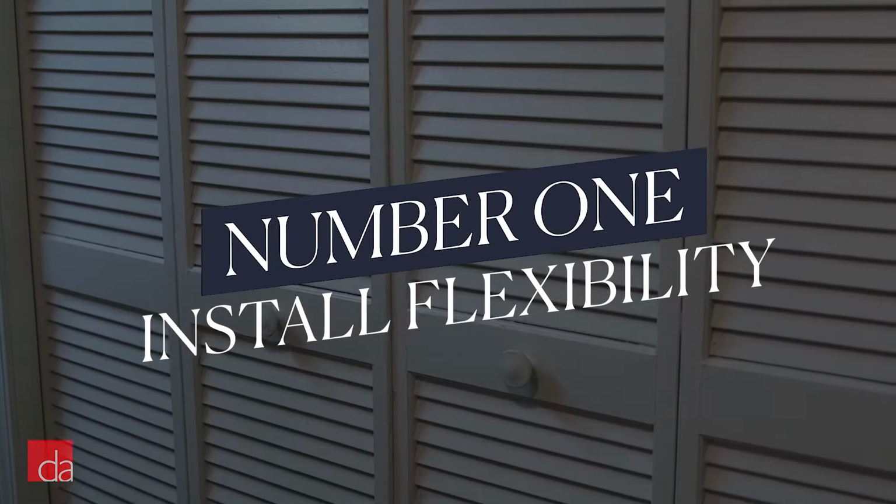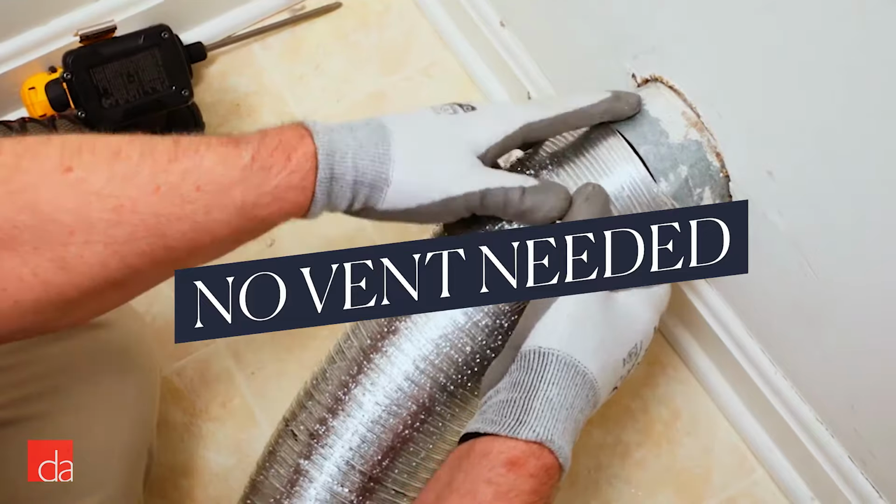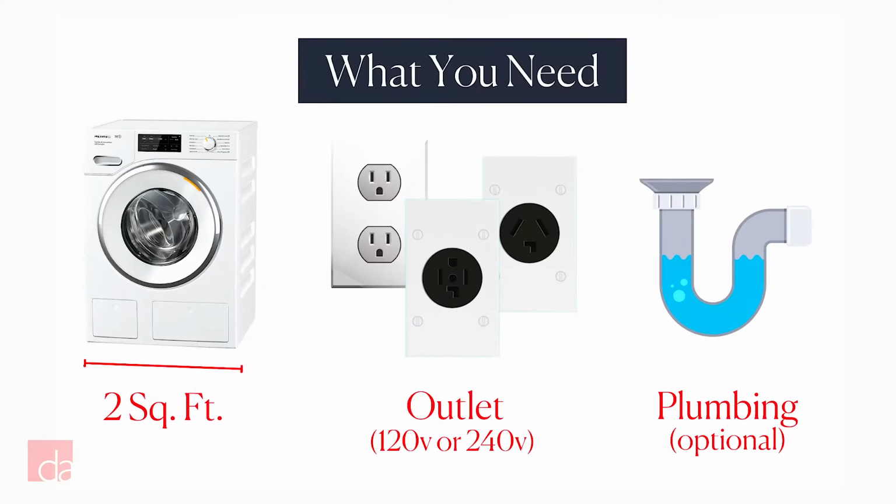Number 1, you can put one pretty much anywhere. Like I mentioned, and like the name says, you don't have to vent these dryers to the outside of your house the way you do a traditional dryer. All you need to get one going is an electrical outlet and about 2 square feet of space. A plumbing connection can be optional.